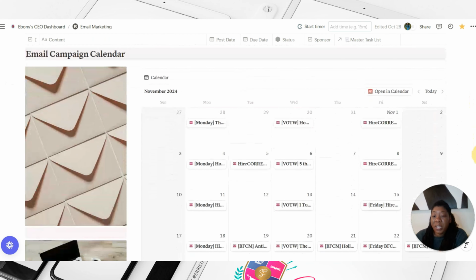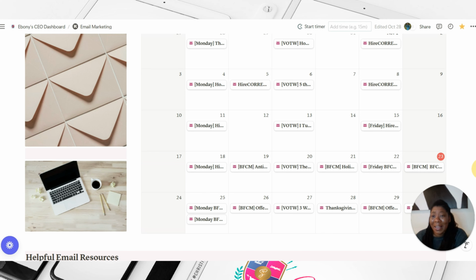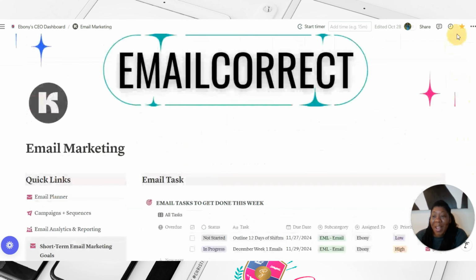But essentially, this is my email marketing plan, and you can see all the emails that are scheduled for the month of November. It looks like a lot, but that's because these last 2 weeks is Black Friday content, right? But other than that, that is inside my dashboard.